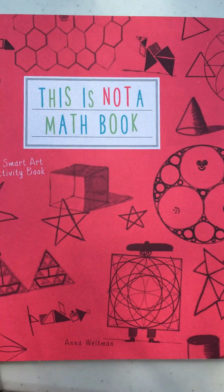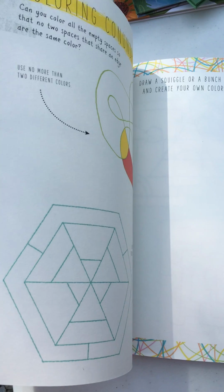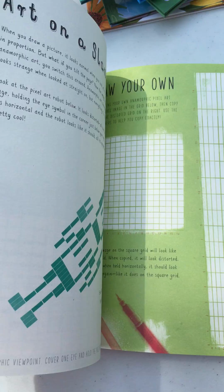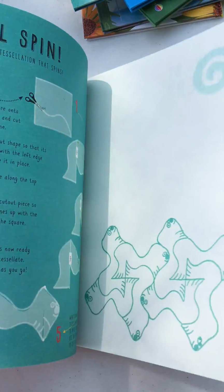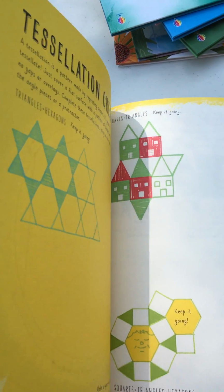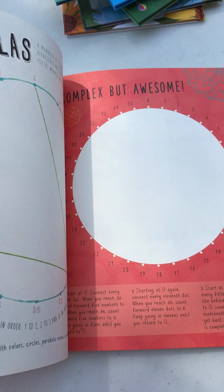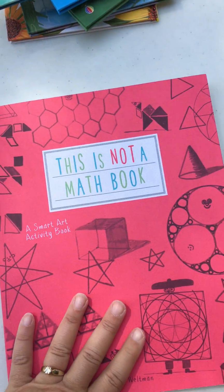Now, this is a great resource for those of you with older kids. This is not a math book. We also have This Is Not a Science book coming out soon. This is part art, part math, part logic, and I just love it. I have seen some of the projects that kids have made from this book. Amazing geometric art projects like this one. Beautiful kaleidoscopic designs, tessellations. If you have an older elementary school, middle school student, this is such a cool book. You're going to convince them that they actually had no idea that they loved math, but they actually do.